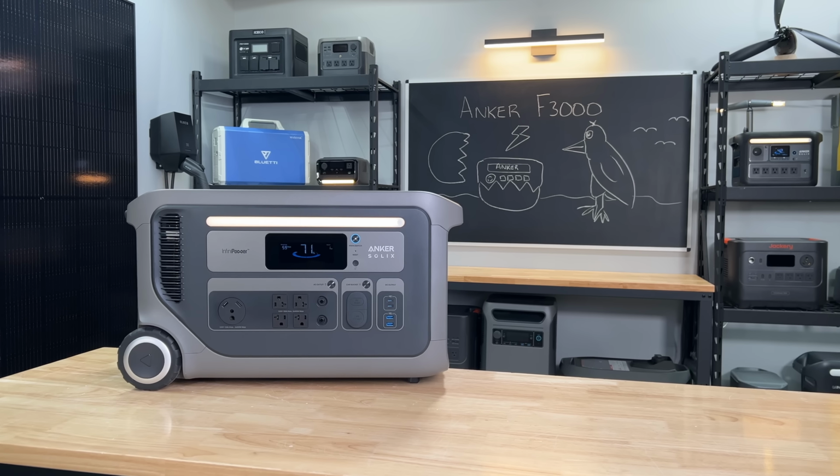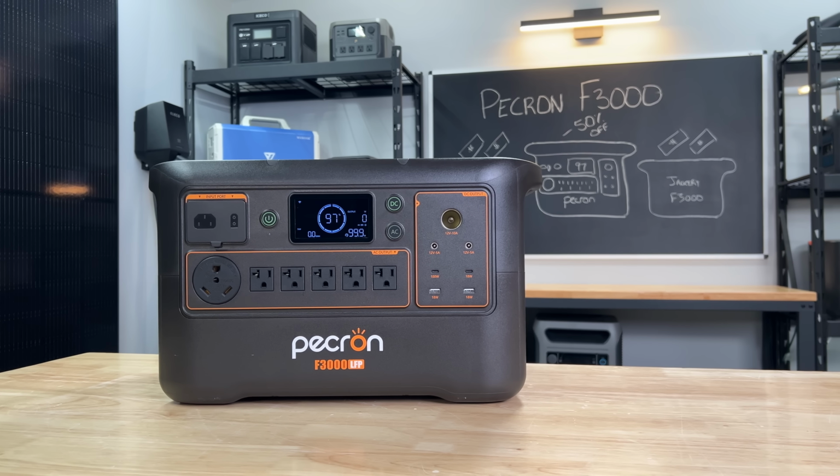Welcome back to the lab where our opinions cannot be bought. A lot of companies have been releasing similarly spec'd 3000 watt-hour units recently. All of them are around the same price except for Pecron. It's the only one that's considerably less. So we want to find out if you lose quality at this price or if they're just trying to undercut the market.